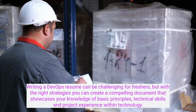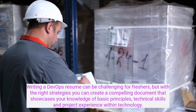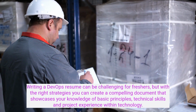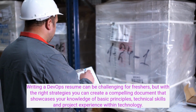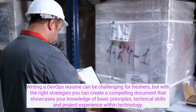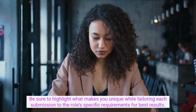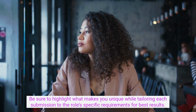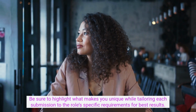Final thought: writing a DevOps resume can be challenging for freshers, but with the right strategies you can create a compelling document that showcases your knowledge of basic principles, technical skills, and project experience within technology. Be sure to highlight what makes you unique while tailoring each submission to the role's specific requirements for best results.